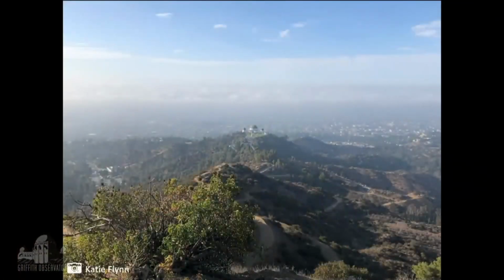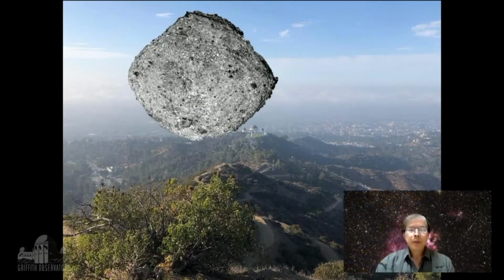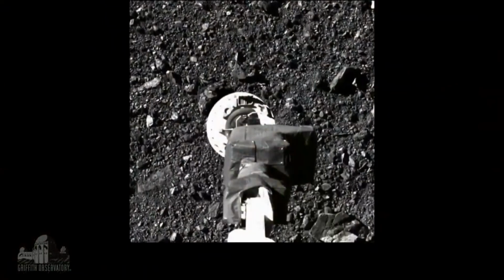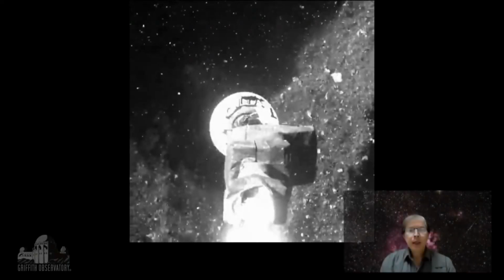Just to give you an idea of the scale, here's the observatory. This is Katie's beautiful picture. And we're going to superimpose the size of Bennu. It's roughly about 6.5 times the width of the Griffith Observatory. The other part of this mission was that the spacecraft has a sampling arm designed to do a touch and go of the surface. In other words, it will just gently glide down to the surface, and with its sampling arm, there was a blast of nitrogen gas, and it would just vacuum up some pieces of Bennu. It collected roughly about 60 grams, or about 2 ounces, of Bennu off of its surface.